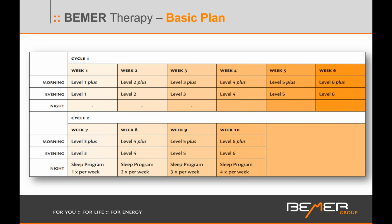The first cycle of the basic plan lasts 6 weeks, and the following cycles are only 4 weeks. You should begin with level 1 and increase each level per week up to level 6, and after that 7th week, begin a new cycle, returning back to level 3 as outlined in this diagram here.